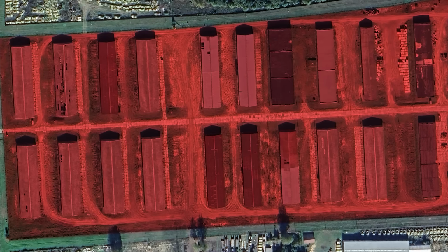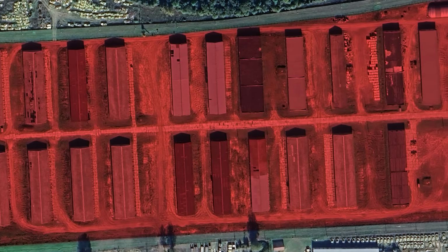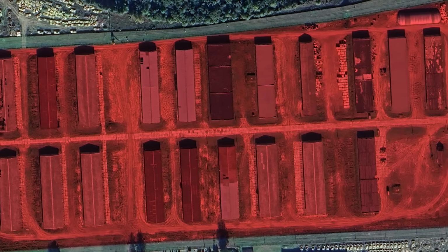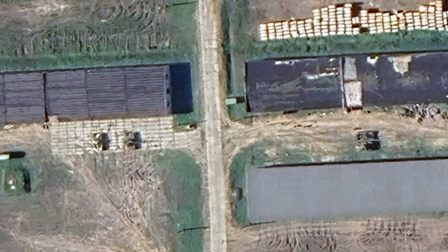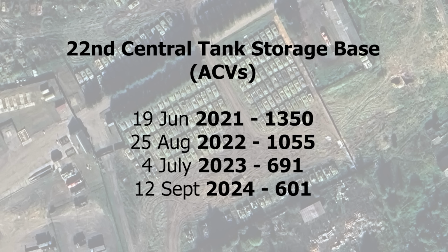But, as we can see, the entire main long-term storage section of the base is now entirely empty, save for these 4 vehicles here. We believe these are BMP-3s. One might be a tank, but it's hard to tell because the BMP-3 is larger than previous BMPs and closer to tank size. And speaking of BMPs and other armored fighting vehicles, here are those numbers.